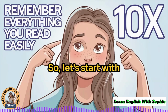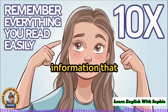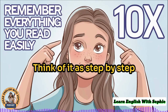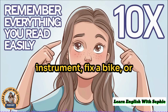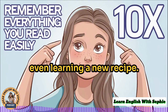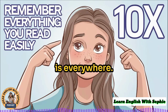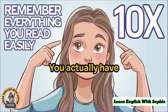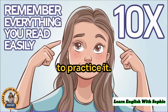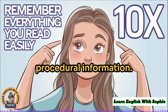Sounds good. So, let's start with procedural information. This is any type of information that involves learning how to do something. Think of it as step-by-step knowledge, like learning how to play a musical instrument, fix a bike, or even learning a new recipe. Exactly. Procedural information is everywhere, and it's all about action. You can't just read about it. You actually have to practice it.